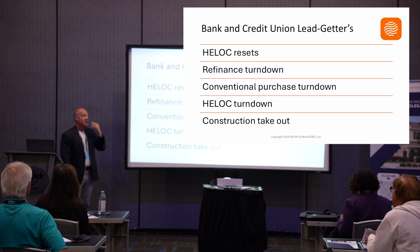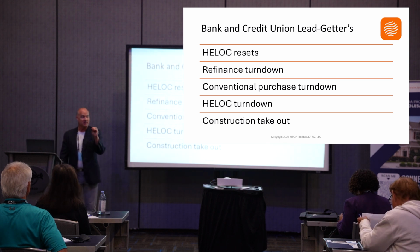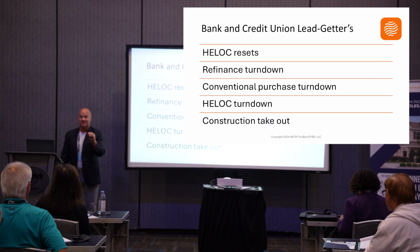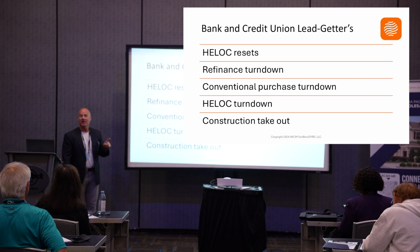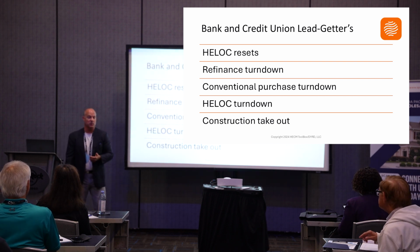Refinance turndowns. People who have HELOCs that are in this demographic and they're not able to make the payments. They want to hear from us. And they will say, if you're not afraid to go in there and talk to them, right, and not be reluctant to make that call, they'll be like, oh my gosh, I've been looking for someone like that I can refer these reverse requests to.